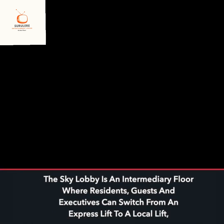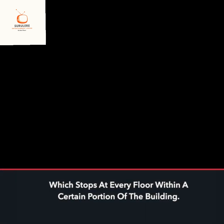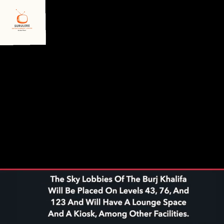The sky lobby is an intermediary floor where residents, guests and executives can switch from an express lift to a local lift, which stops at every floor within a certain portion of the building. The sky lobbies of the Burj Khalifa will be placed on levels 43, 76, and 123 and will have a lounge space and a kiosk, among other facilities.